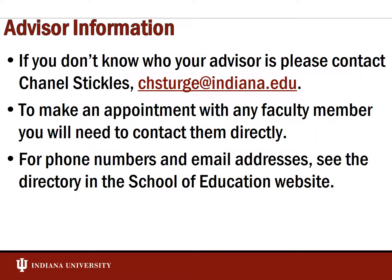You should have received an email with your advisor information, with their name and their email address. If you didn't get that email, feel free to contact me directly. Your advisor is not set in stone. If for some reason your advisor doesn't work out, we can get you assigned to a new advisor. There is a process, but feel free to reach out to me, and we'll get you a new advisor.